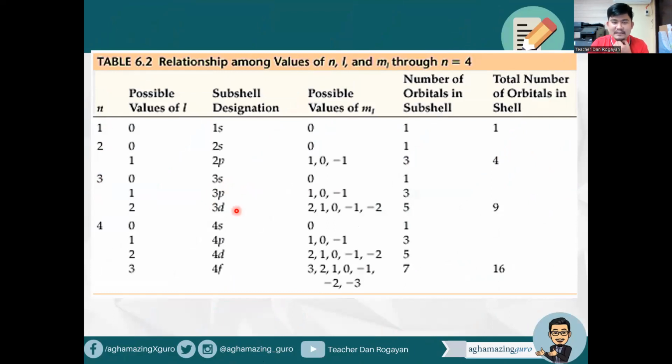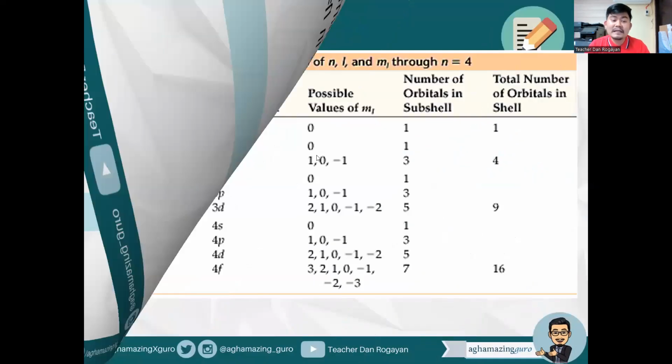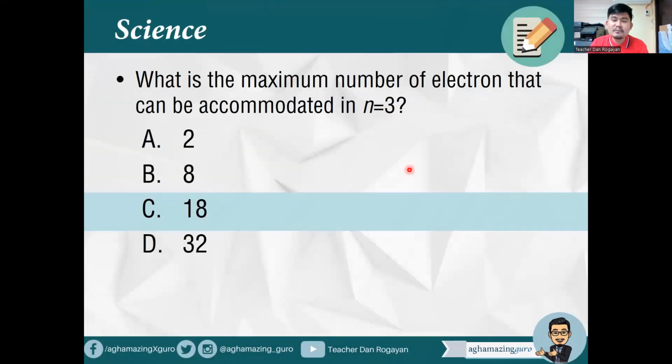Okay? So ang tanong natin is, ano ba yung tanong natin? What is the maximum number of electron that can be accommodated? So for example, sa S orbital, ilan ang kaya nating maximum electrons? That's 2. Tama? For S, we have 2. Okay? Ilan sa P? We have 6. Ilan sa D? We have 10. So 2 plus 6, 8 plus 10 is equal to 18. Okay? So the answer here is letter C. So the maximum number of electrons that can be accommodated in n equal to 3 is 18.